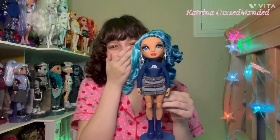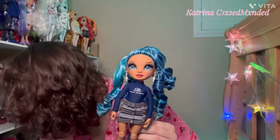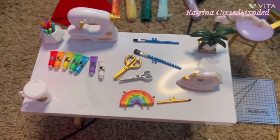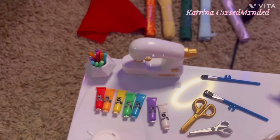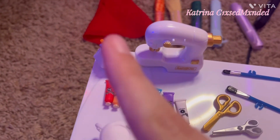Oh, she's so cute, oh, she's so pretty. Sorry you guys, my allergies. Here is her comb, and then let me show you the other accessories that she came with, because it's a lot. So here's most of her accessories just on this table. So you have paint, you have a coffee cup, there we go. Those are pens and markers.